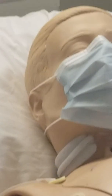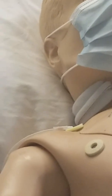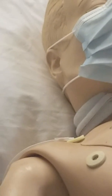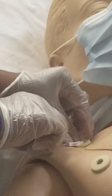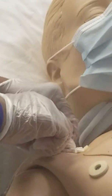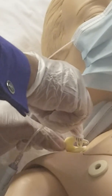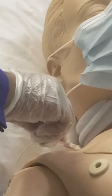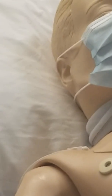I'm not reading the sheet. Assess the site. Okay, it has no redness, no drainage or anything like that. What else do I need to do? I have to get this dirty part from here, right? So hold on to this, okay? This is where you just need to lift up here. What side is supposed to be down, Rudy? The white side is down, okay? So you can get rid of that.